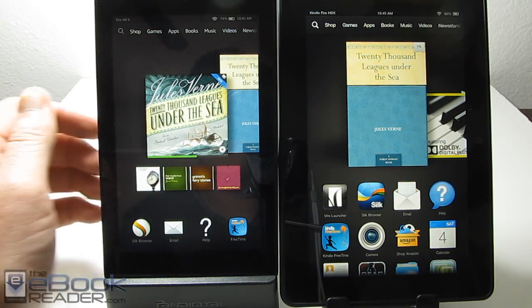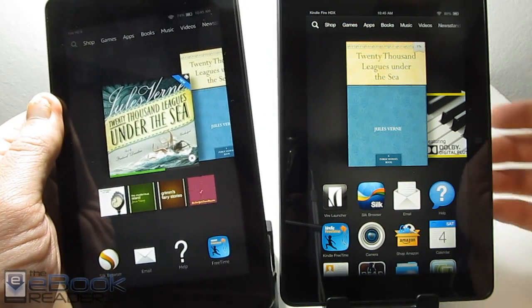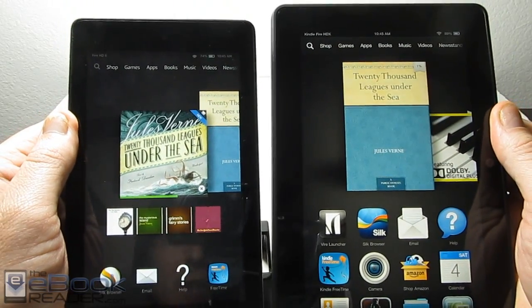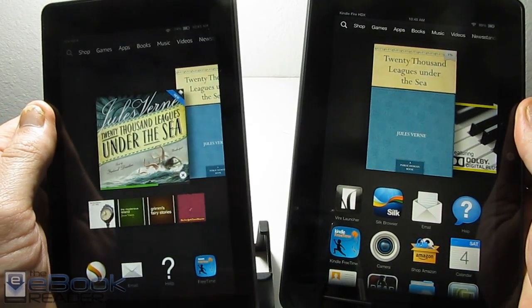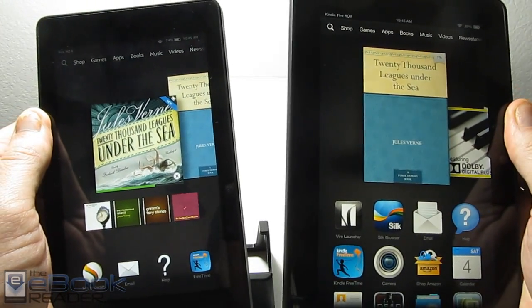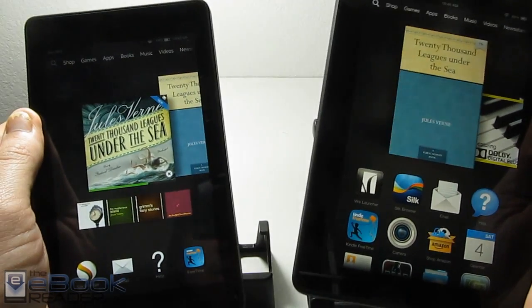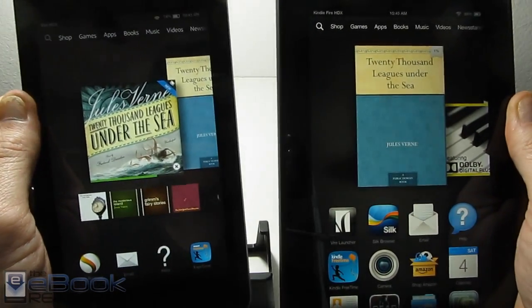I wanted to give a quick comparison review between the new Fire HD6 here on the left and the Kindle Fire HDX, the 7-inch version. So obviously there's a huge difference in size. There's also a 7-inch Fire HD that they just released this year. It's closer to the size of this one. It's very similar. It doesn't have the higher resolution screen that the HDX has. Anyway, it's all kind of confusing, but I have a comparison table on my website if you wanted to figure out all the differences between them.